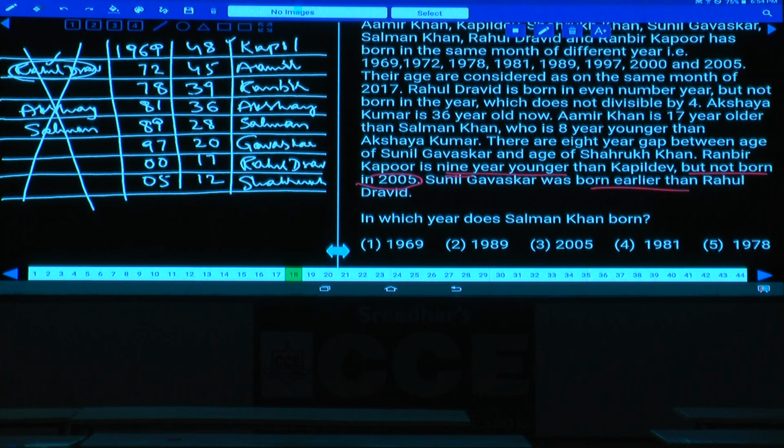And this is about question numbers 18 to 22. Yes, write down this information here. Kapil Dev, Amir Khan, Ranbir Kapoor, Akshay Kumar, Salman Khan, Sunil Gavaskar, Rahul Dravid and Shahrukh Khan is the order. And this is about question numbers 18 to 22. Then 23 to 25.